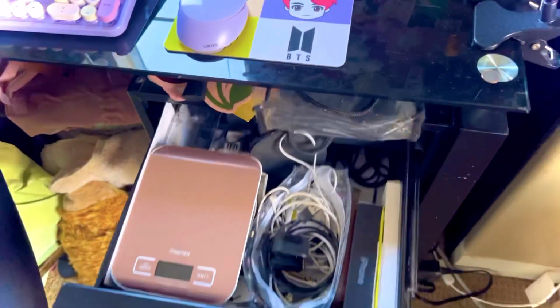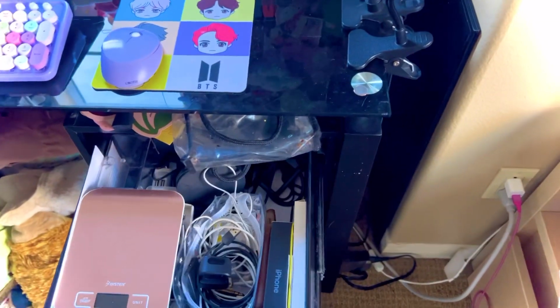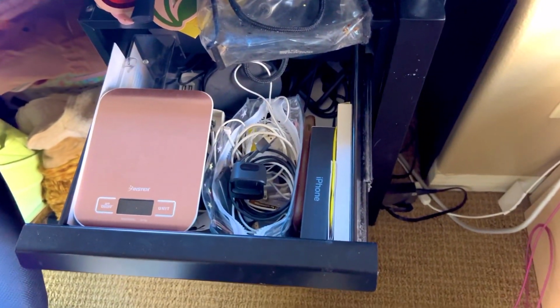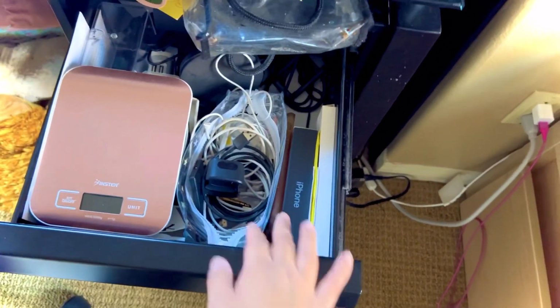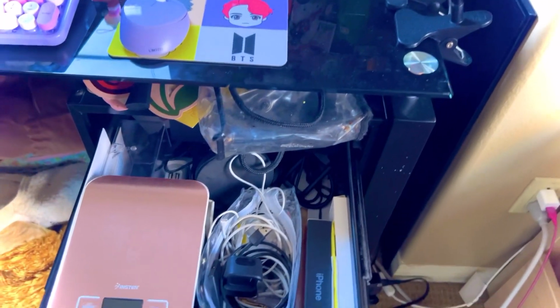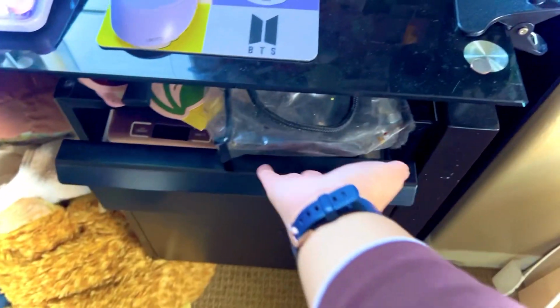In my desk, this is just like my tech drawer, so anything that has batteries or is rechargeable goes in here. This is a scale. It used to be a food scale, but now I use it for weighing my mail so that I know how many stamps to put on things. Then I just have this thing full of chargers. I have another light there that's a sunset lamp. And then we just have like various cables and adapters.